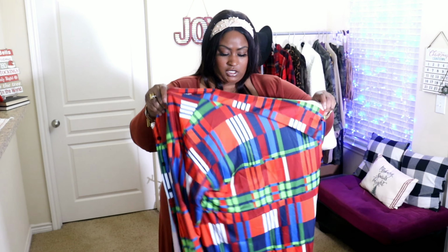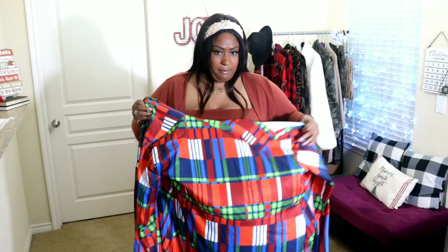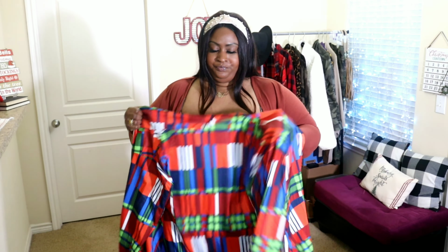All right, and so here's the next one. You guys, I had such high hopes for this. This is a dress, and you can wear it as a cardigan. But first, let me show y'all the print. Now, I did have the holidays in mind when I picked this out, because I thought this would be so cute for pictures, because it has that red and green, and then it has some blues in there. I thought this was really cute for the holidays.